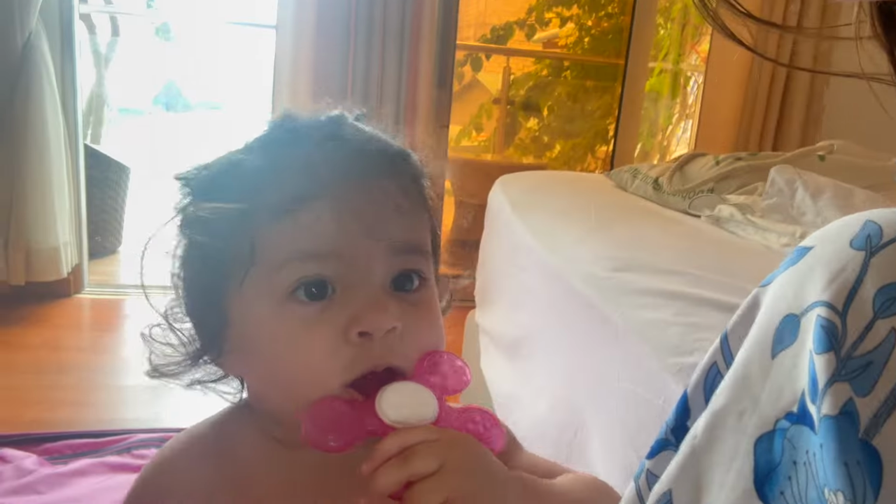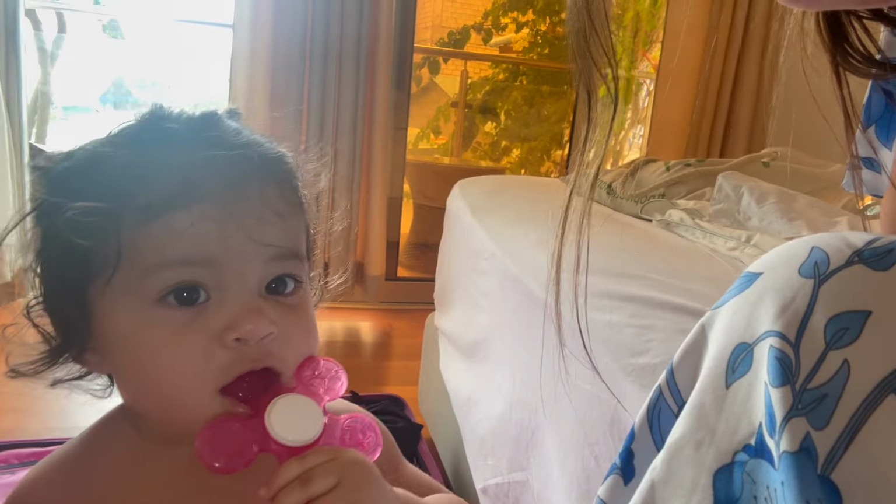So if you're coming to Thoddoo and you want some professional photos taken, please get in contact with Koya Photos. He's really amazing. And yes, we're getting ready to leave. So we've had an amazing time here and we'll definitely be back.